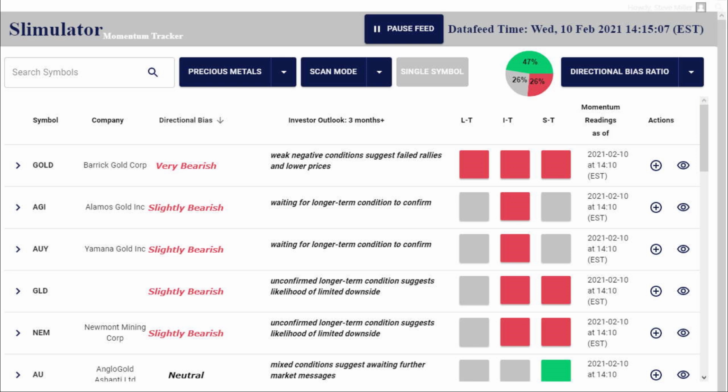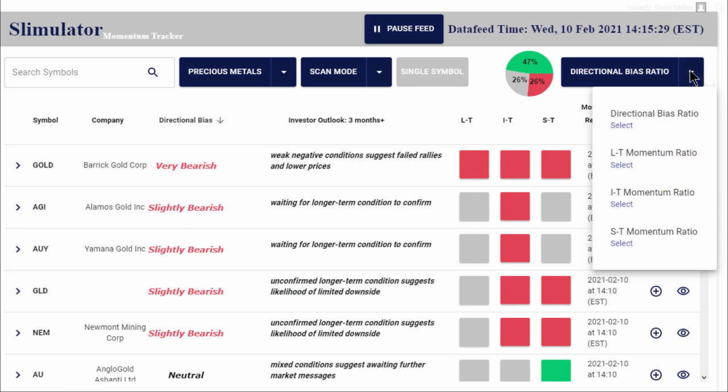Because he asked me about gold and silver, I wanted to show you in here how this comes out. You can see some of the other gold stocks: AGI, AUY, GLD, which is the gold ETF, and NEM. Those are slightly bearish conditions that we see going on. You can also scan on this in other ways. Right now, this shows the directional bias ratio.